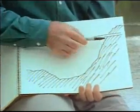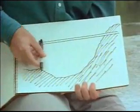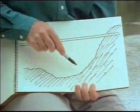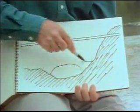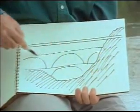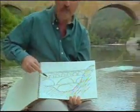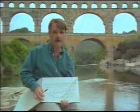But when the aqueduct had to cross a river or a ravine and it became either impossible or impractical to build those stone piers, the engineers instead built larger arches. And if necessary, they built several larger arches, such as we see here at the Pont du Gard.